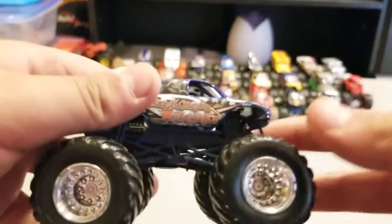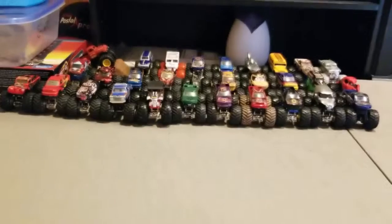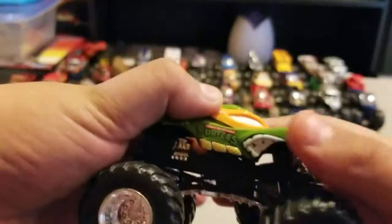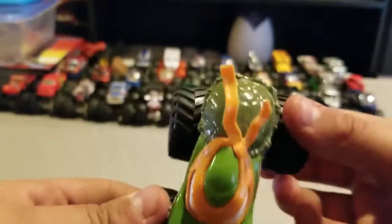Now I have Mechanical Mischief. This one I like because of the way it looks with the gears on the name here, and here on the top. Some of these old Monster Truck toys are very designed. I don't know how or what they used to make it, but whatever they used to make it, I like it. Now I have Teenage Mutant Ninja Turtles Monster Truck here. I have Michelangelo here of the Monster Truck.